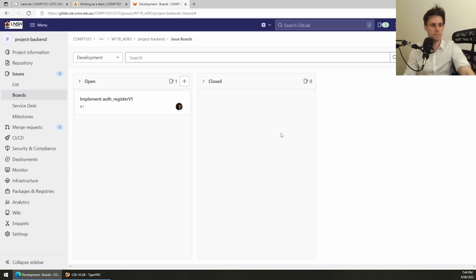That's not good. At the very least, you only really need 2 columns, which is to do and done. And a big part of this project, because we get students all the time, they ask us, can we use Jira? Can we use Trello? Can we use this? Can we use that? We don't mind what software you use. We recommend the GitLab taskboard because it's right there. You don't need any other logins.